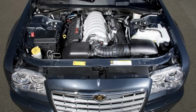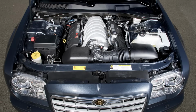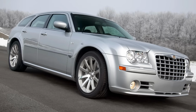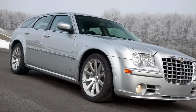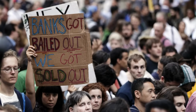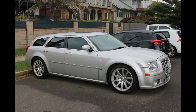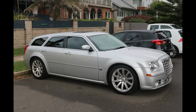With a 6.1-liter V8 Hemi engine pumping out 425 horsepower and a glorious soundtrack coming from the twin tailpipes, the SRT-8 was a fast and capable long roof. The 0 to 60 miles per hour sprint took around 4.9 seconds, and its top speed was over 170 miles per hour. Unfortunately for Chrysler, the recession that shocked the car industry in 2010 killed the SRT-8 Touring and lots of other performance models. But fortunately, an SRT-8 costs approximately $10,000 today, which is a steal.